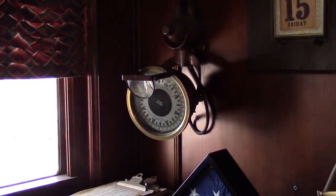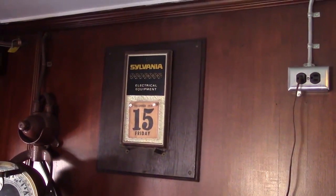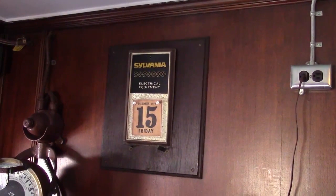We also have his gyro repeater, just so he can keep an eye on the course of the boat while he's down here doing his business. Now you're going to notice on the calendar, 7/15 of 1978, that is the last day the ship ever set sail on a U.S. Steel Corp flag. That was the last day of its last cargo. So it came through Lethbridge, dropped its cargo off in Duluth. Then it was towed over to Superior, Wisconsin, which was put in a scrapyard.